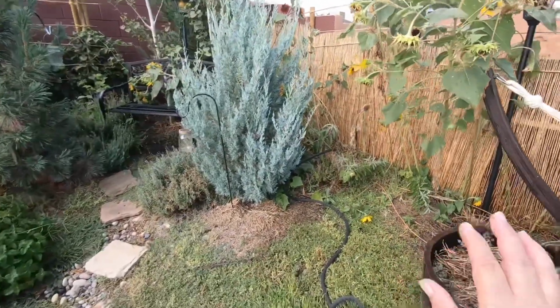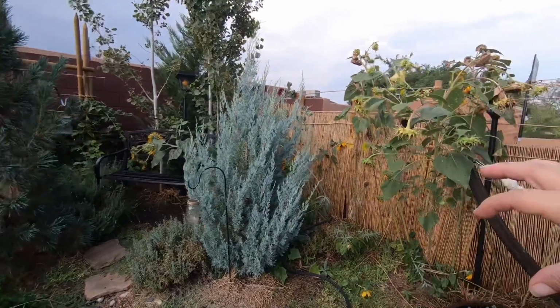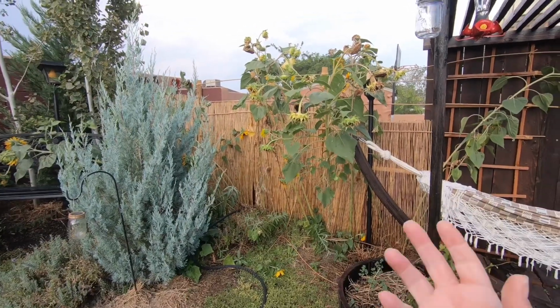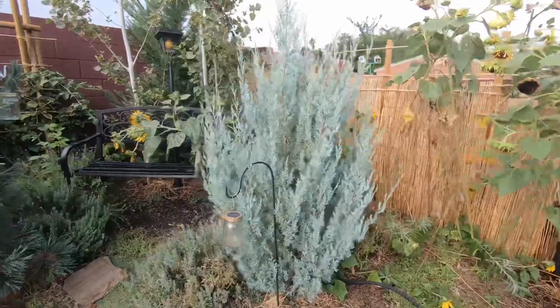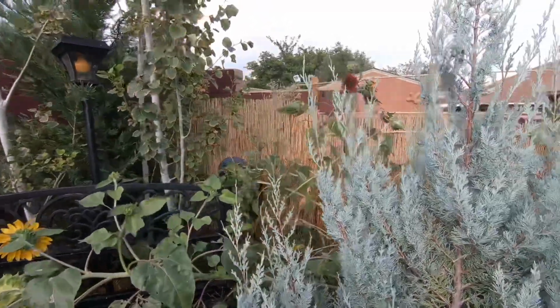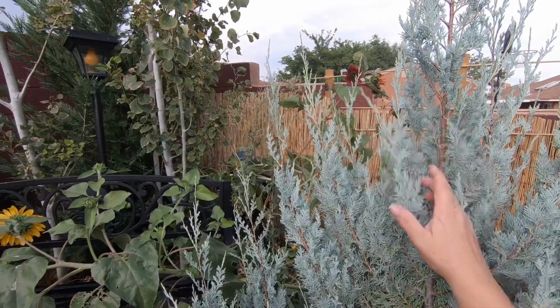Our sunflowers are all droopy, but that's because they are, you know, heavy with the seed. And I'm leaving them there because the birds really are just having a blast over there this year. Let's see if we can get a picture. I have to get a picture of that really pretty red sunflower back there.